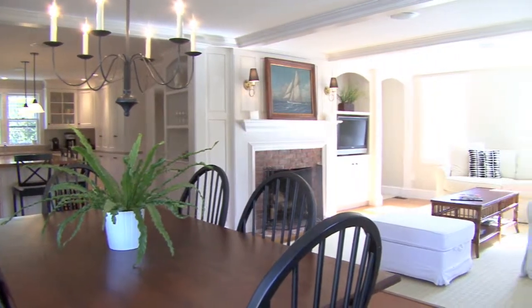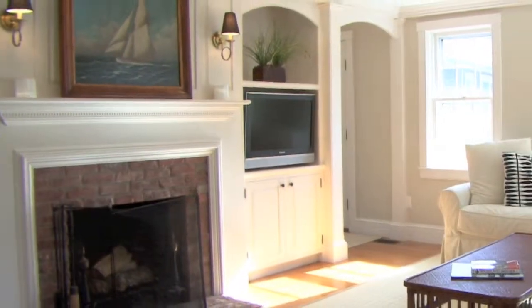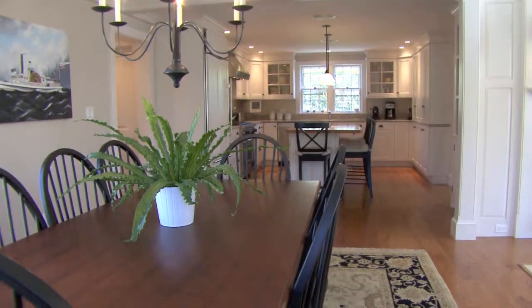When entering the house from the back deck, you are greeted by a serene decor. This open room concept creates a relaxed ambiance. The spacious living room features a fireplace and large flat-screen television.